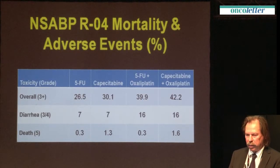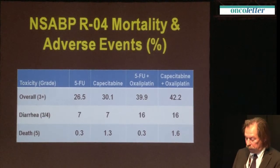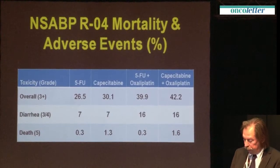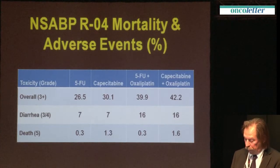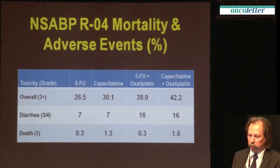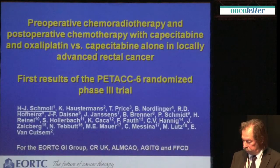Toxicity clearly is expected to be higher with oxaliplatin, and grade 3-4 diarrhea is doubling from 7 to 16% for the oxaliplatin combinations, independent of the study or capecitabine or 5-FU. The toxic death rate is increased to 1.6%, but it's a little bit higher with capecitabine as single agent as well as capecitabine plus oxaliplatin, indicating what we see in the PETACC trial, that capecitabine oxaliplatin is not an easy combination, in particular if it's given with radiation.